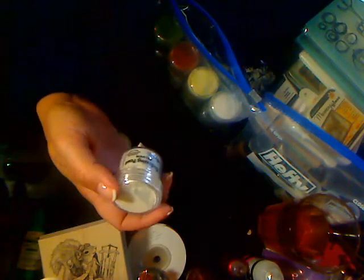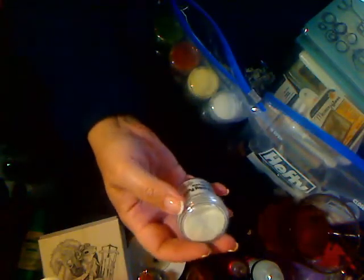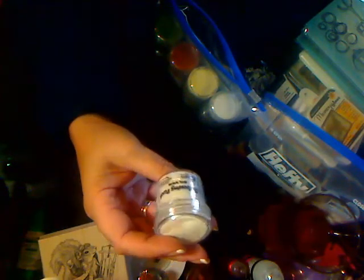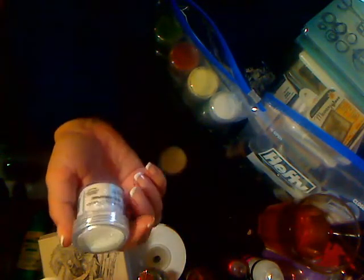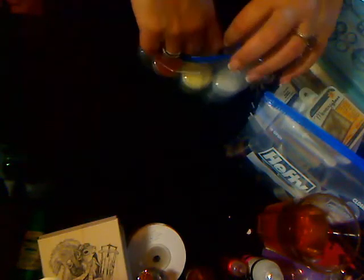Then they had something called Embossing Pearl, and this is silver in the Embossing Pearl line. So I kind of want to try that out and just see what the finish is on that. And then the last one is one I've had before, but it's the holographic. Cool. So I thought they were either standards or something different that I hadn't seen in the past.